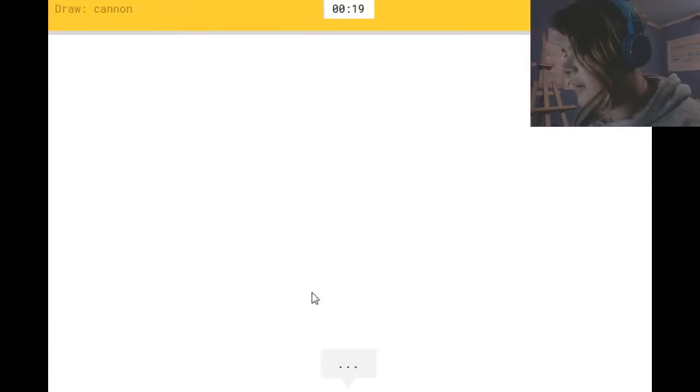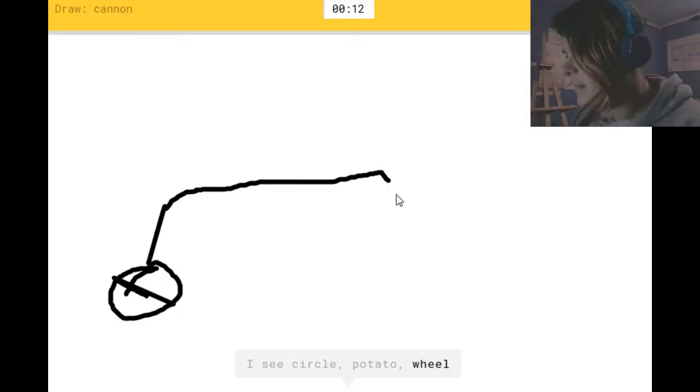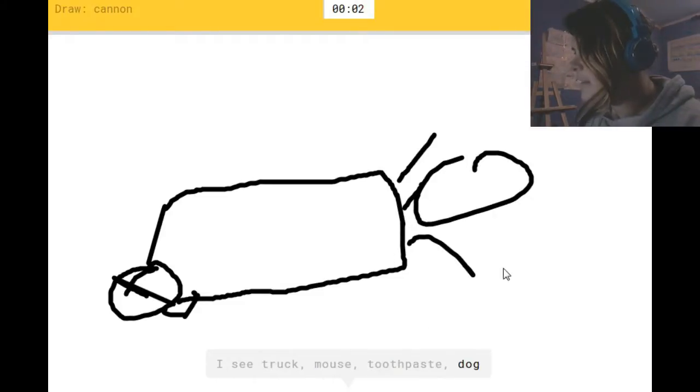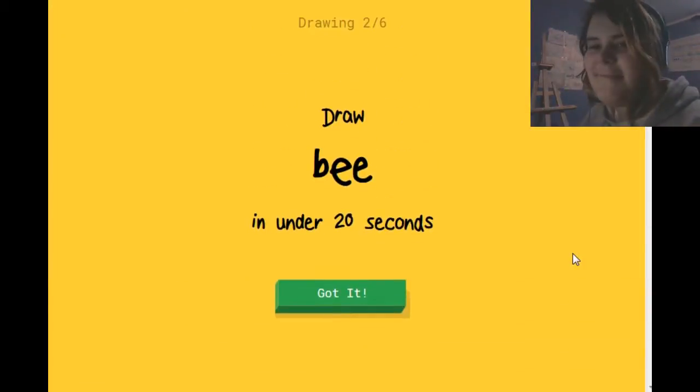Cannon. How do cannons look like? That is a wheel. And I see a circle. Or potatoes. Or a wheel. It's a cannon. Or garden hose. I see truck. Or toothpaste. Or dog. How is that a marker? Sorry, I couldn't guess it.